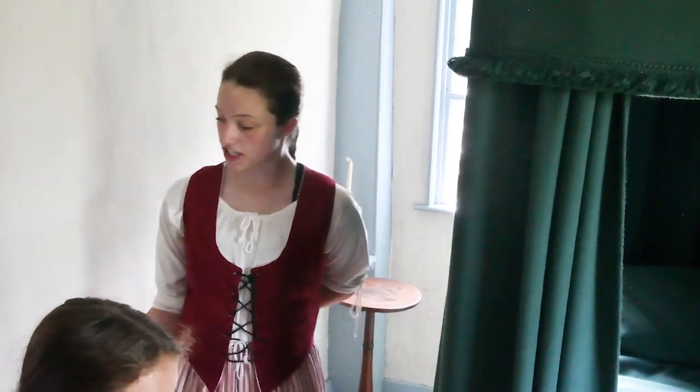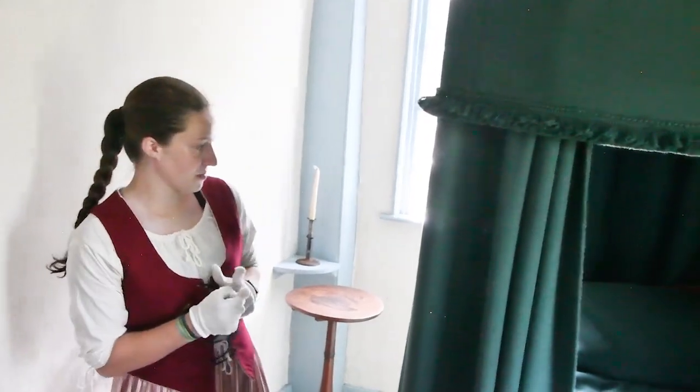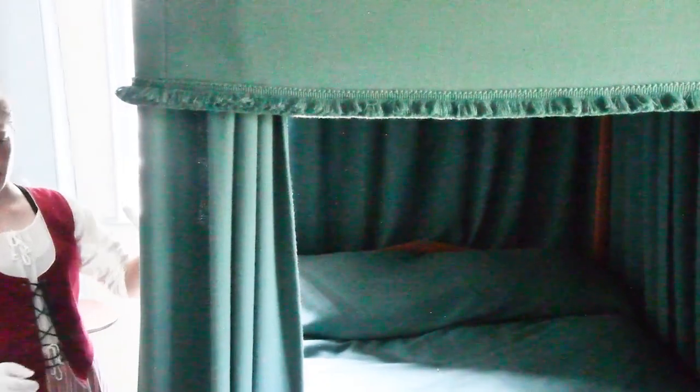So this is the first addition to the original 1-room house. It's called a full tester bedroom because this goes fully around the bed to preserve as much heat as they could. Since they only bathed once or twice a year, they would keep spices at the top so it wouldn't smell bad.